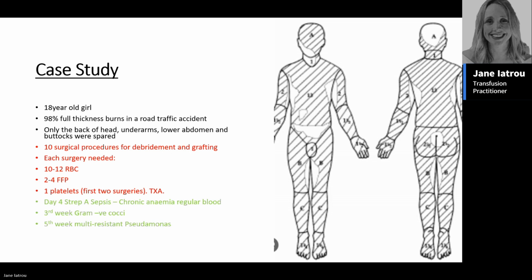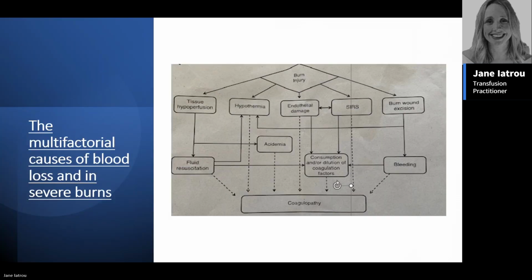But the case study is very, very good, so that when you're analysing patients that are bleeding, it's not just a surgery that we think about how much blood they're going to use, but there are multiple factors that cause the bleed. And this is hypoperfusion of the tissues due to the burn, hypothermia, being very, very cold, making sure we shut the doors, keep the room temperature high, and my word, it's hot in those rooms. And the endothelial damage that's caused, giving them lots of fluid to resolve all that, just consumes those clotting factors.